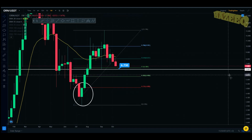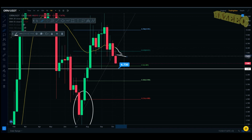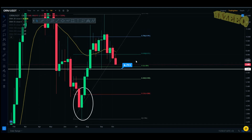And on the weekly chart, we are below the 55 and the 20 EMAs. And that is bearish, okay? We do not want to get a bearish cross on the weekly chart, because honestly, that would be the worst thing that could possibly happen for Orion, but I don't envision that yet. We still have a couple of bullish months ahead of us, and I know that Orion has a lot more to offer in terms of its price action. So yeah, just be patient and dollar cost average. That's all I can tell you.